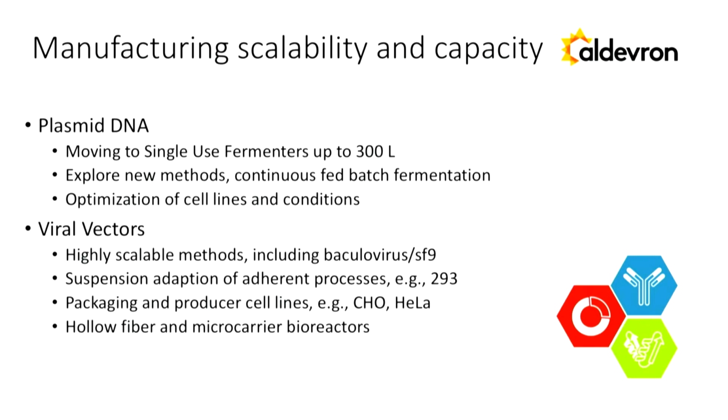So we're looking to move to larger single-use fermenters. We're exploring new methods like continuous fed batch fermentation, which is not necessarily initially something you would do with E. coli, but that's something we can take a look at. And we're looking at optimizing cell lines and conditions so that we can make a better product here for less money and more quickly.